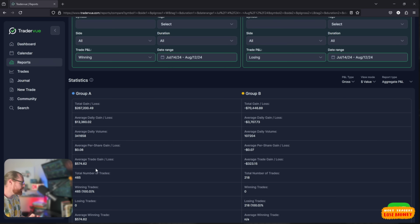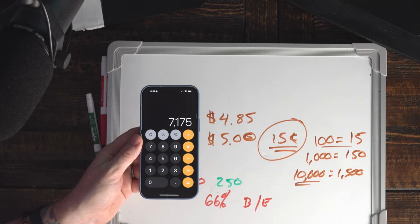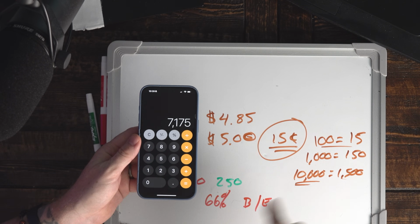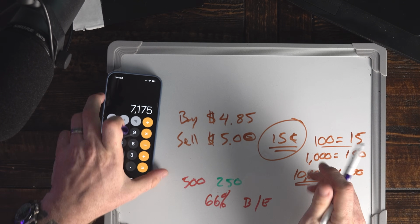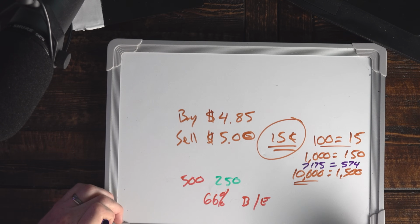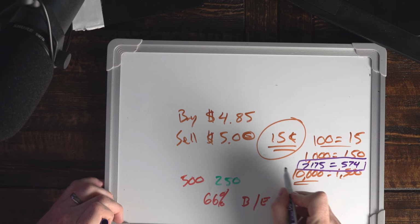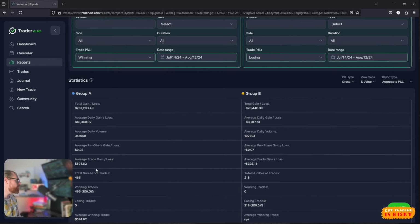$574 average winners divided by 8 cents. So that means my average position size is 7,175 shares for the last 30 days. So we'll make a new one here, just custom for me. 7,175 shares equals $574. Okay, so now you do that 650 times within the last 30 days, and boom, that's $267,000 of profit. Minus the losses, still up $196,000 over the last 30 days.